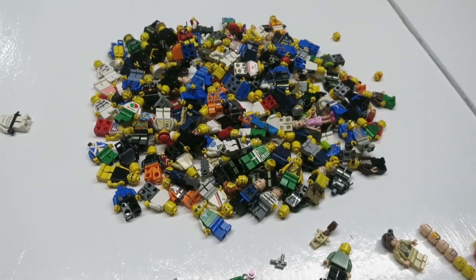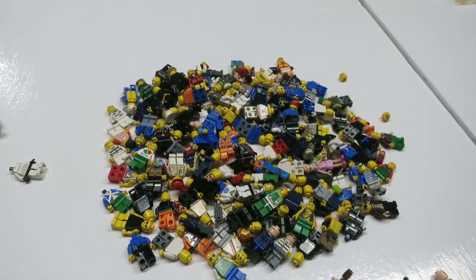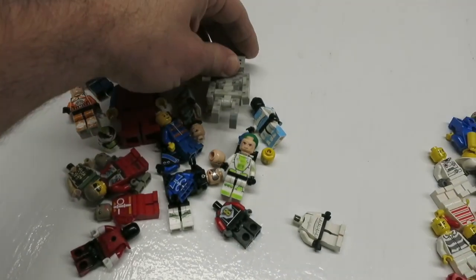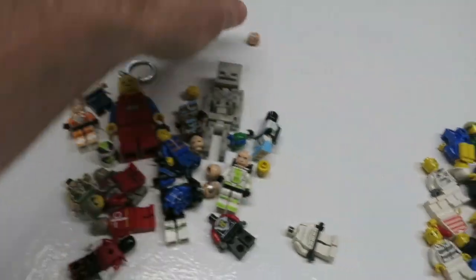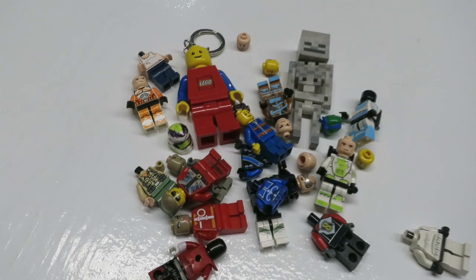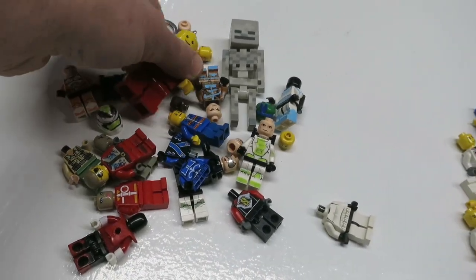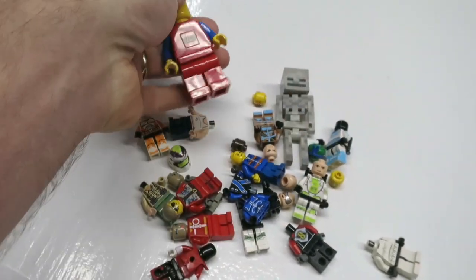That's probably a majority more than I have over here. This is all stuff that is damaged or not Lego, like that is not Lego. My son will be happy to see that when I take it to his room, because he has a bunch of those that have been given to him. If this is included in the poundage, this is worthless.